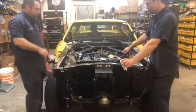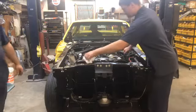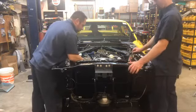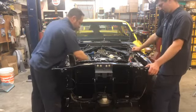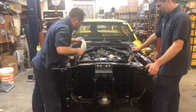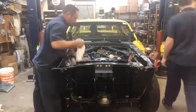So Chuck, for the first time since 2014, she has started. And now we have a whole lot of work to do. Yeah, gotta get it tuned in. Sounds good. So this will be about the most of the car that you will see until October 30th.